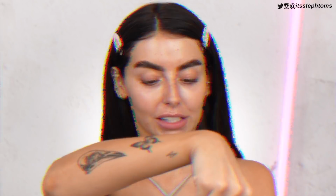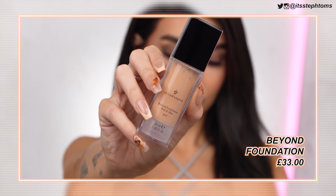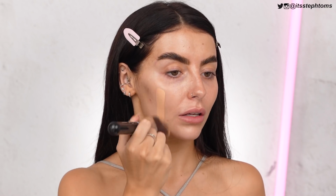Next, I'm gonna be going in with a product that I actually haven't used before, but I am very excited for this. So this is the Beyond Foundation. I've tried out Skin Base and I love it. But yeah, I picked this up. And it says it's a lightweight liquid foundation with an illuminating finish. I'm just like, yes, please. And I've got it in the shade MN3. Okay, let's see what this is like.